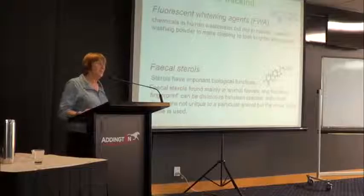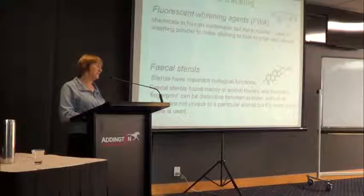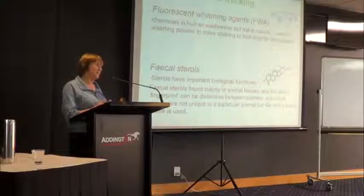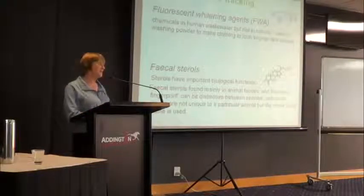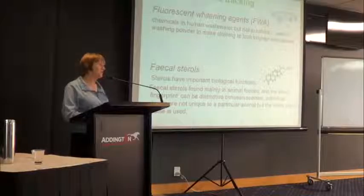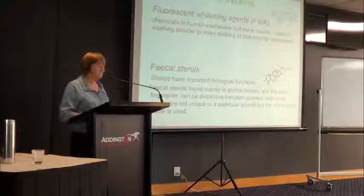Another source is looking at sterols, which are like lipids, which are fatty substances that occur in the fecal material. And they are found in various types and various ratios, depending on whether it's humans or birds. So it's the whole signature and ratios of these different chemicals that give an indication of the source.